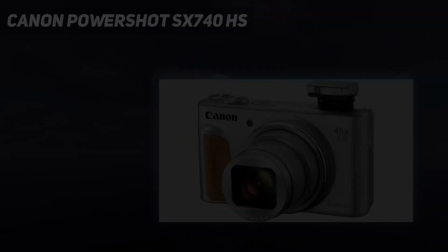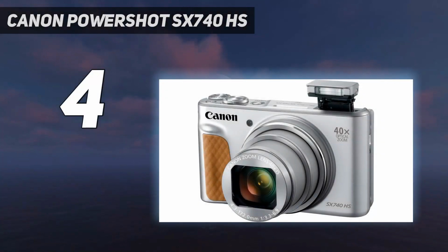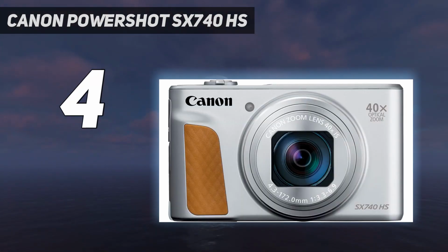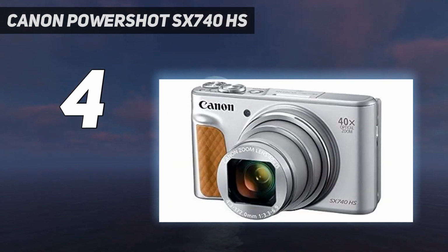Coming at number 4. Canon PowerShot SX740HS. If you're after a camera with incredible zoom capabilities, look no further than the Canon PowerShot SX740HS, with its focal range equivalent to a full-frame 24 to 960 mm.